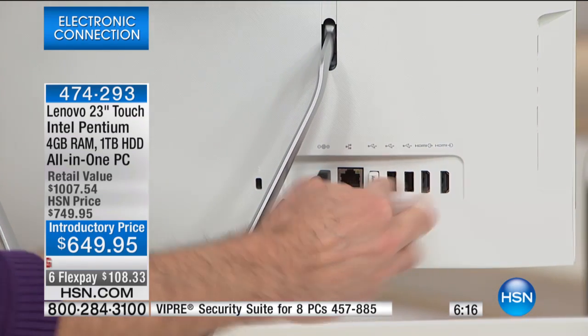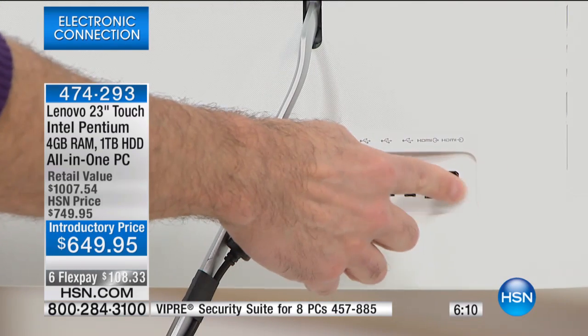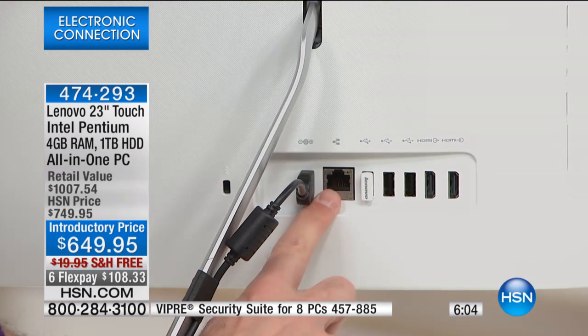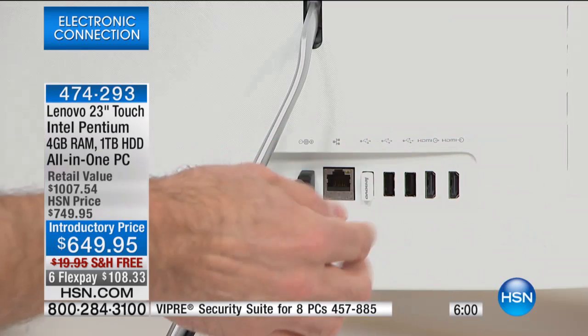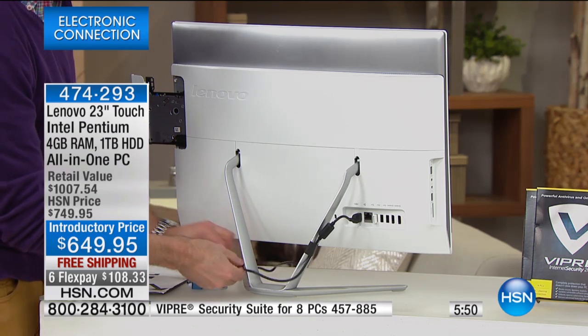And then on the back, this is so beautifully set up. 3 more USB ports, 2 HDMI, HDMI in and HDMI out. Usually there's one or the other on an all-in-one. This has HDMI in and HDMI out. Awesome. Full Ethernet port there in case you want to network this or plug it into a T1 line or anything. This is your power cable. That's the only cable you have. And if you're wondering, I taped the power cable just because I like to keep it really clean. So it's just a piece of tape right there, just so you know.